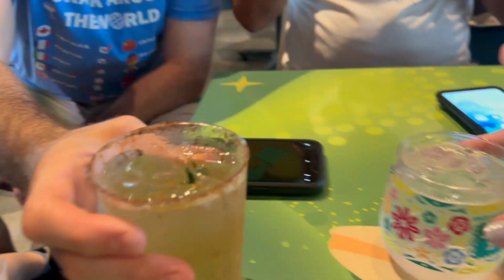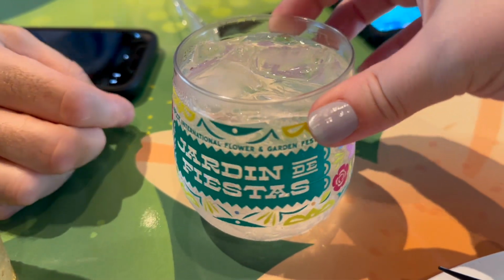It's good. This other one really comes in a pretty cup. I like this. Yeah. The Jardín de Fiestas booth. That's a cute cup. I want to keep that.